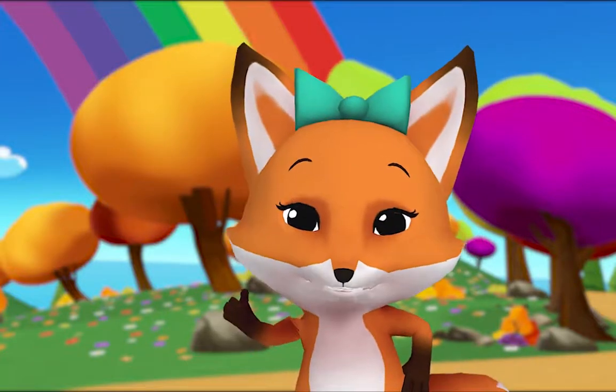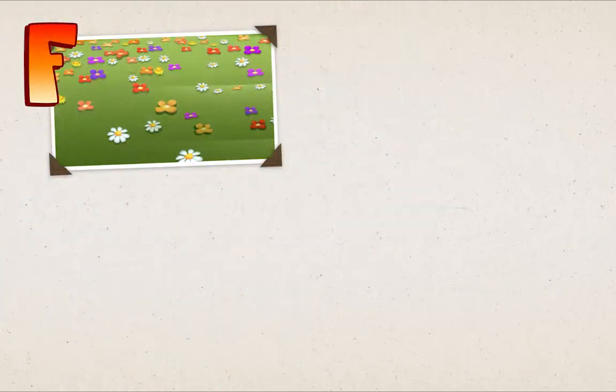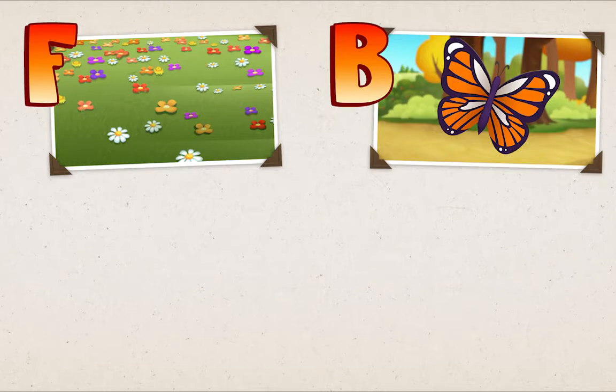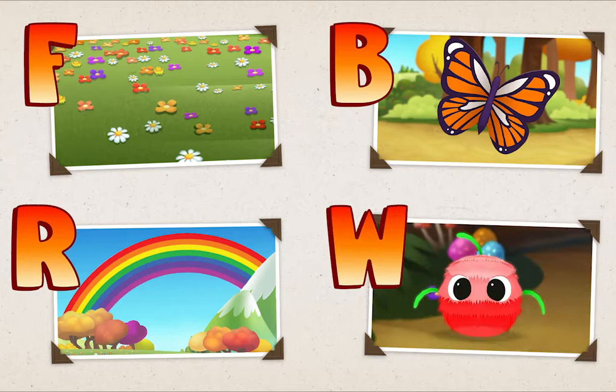Let's put these four letters in our learning book. Say each letter with me. F! B! R! W!